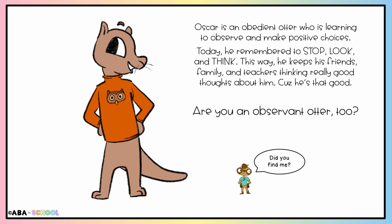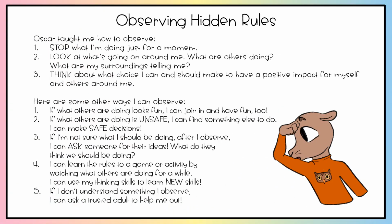Oscar is an obedient otter who is learning to observe and make positive choices. Today he remembered to stop, look, and think. This way he keeps his friends, family, and teachers thinking really good thoughts about him, 'cause he's that good. Are you an observant otter too? Here are some hidden rules on doing observations.